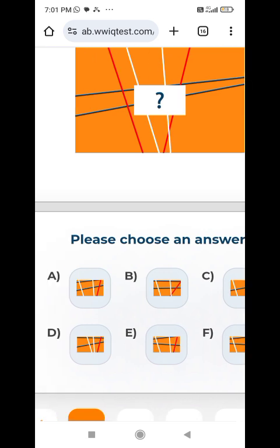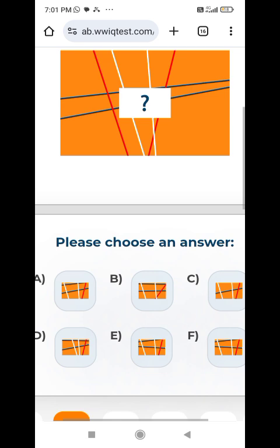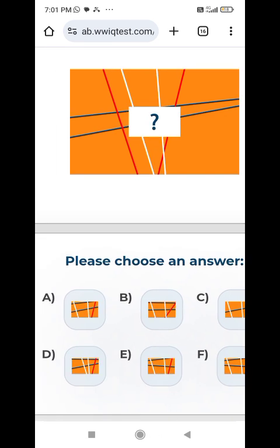Same with A, the lines are not converging enough. Wait a moment. No, it's not the same with A. It is going to be A, because with D, the convergence is just too much. With B, you have parallel lines, and at C, you don't see both of the black lines. So yeah, it's going to be A.